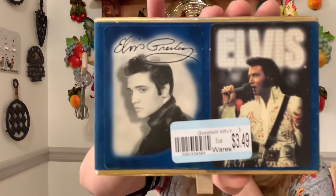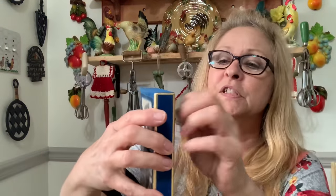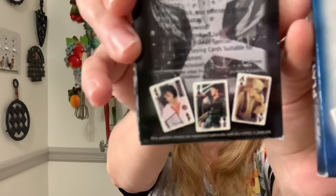So I got this awesome, look at this, this set of Elvis cards. This is like velvet and it's got fuzzies on it. But you pull this ribbon and here's the cards. I have to count them and make sure they're all here, but there's two decks in here. Very, very cool. And I know there's a lot of Elvis lovers out there. And I know there's a lot of vintage card lovers out there. So I got those. They were $3.49. With the, then there's the discount, of course.